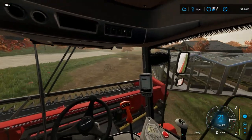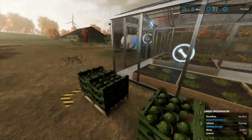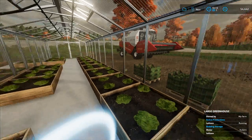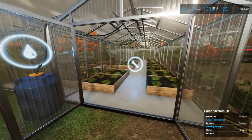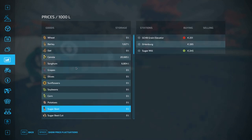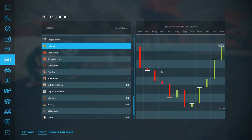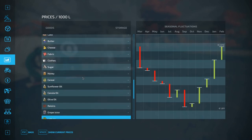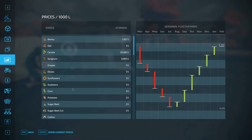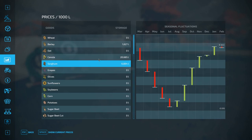Oh yeah, our greenhouse. How's that coming along? Oh, we have lettuce. Hold up. We have 3 pallets of lettuce. We might be out of water, actually. No, we still have quite a bit of water left. What is the price for lettuce at the moment? I assume it's gonna be in the spring or something, because apparently that's where all the produce that I make... Yep, February. We also have, if we take a look at the silage, February, January, yep, canola. Oh, that's November. Oh, the canola is November.